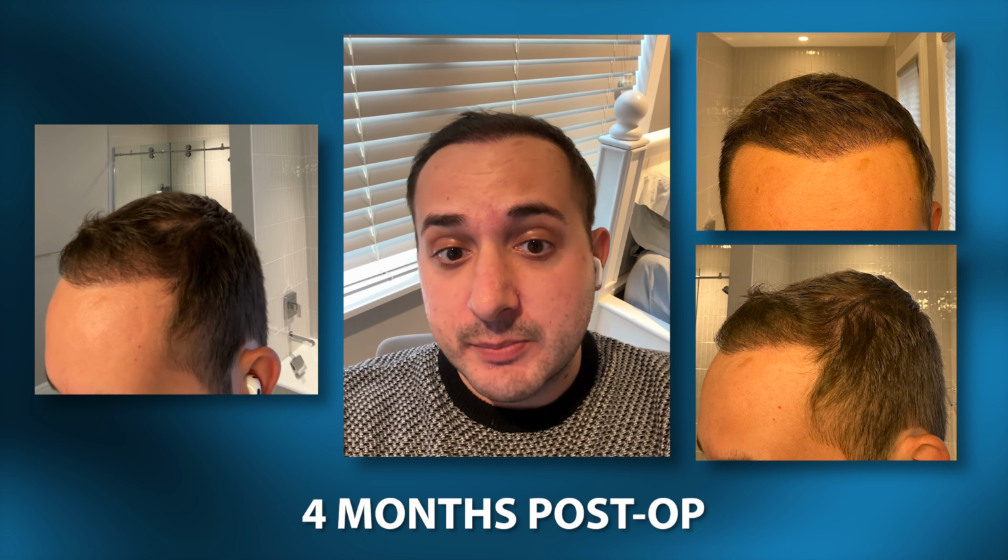Really excited because I can actually see the shape of the new hairline as it's coming in, and I really like the shape. I think it looks really nice and natural, and I'm super excited to see the growth over the next month or two as everything grows in longer and more dense, and I can see an even fuller result.